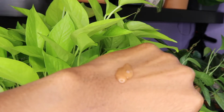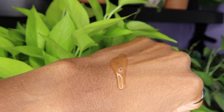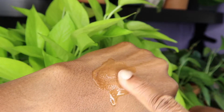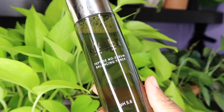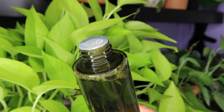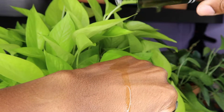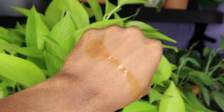It delivers antioxidant properties for wrinkles and fine lines, and it is recommended for those who have acne to oily prone skin but also want to have that anti-aging aspect as well. Moving on, we have the Peptide No Sebum Balancing Toner. It has pearl extracts that brings back radiance and brightens the skin while providing antioxidant benefits. The white truffle extract moisturizes and stimulates cell turnover.